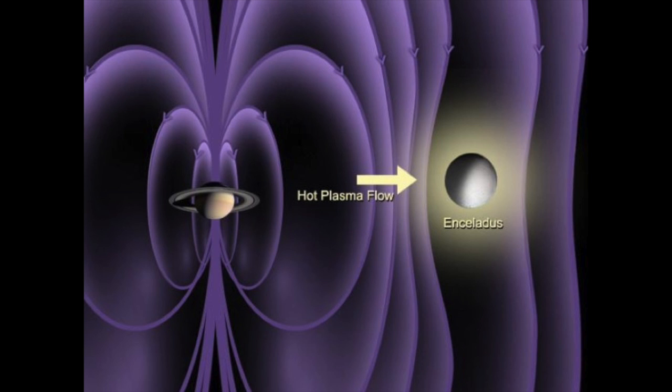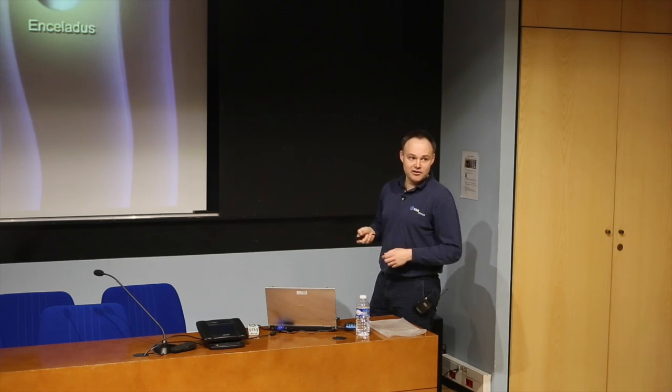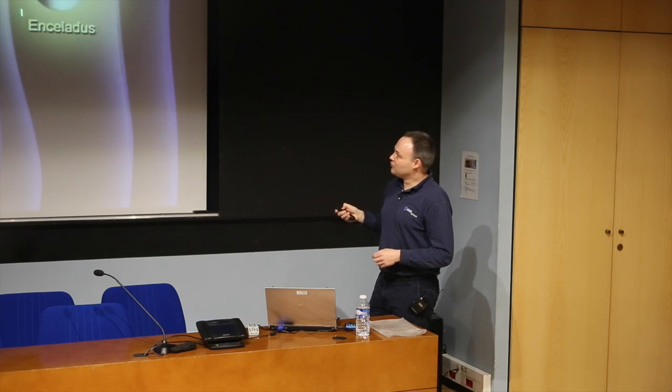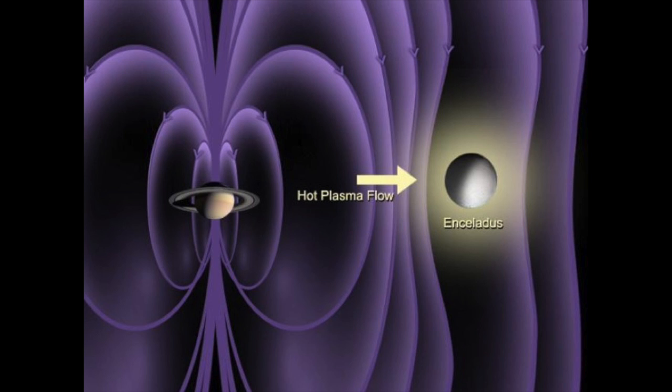The deformation of this magnetic field line indicated, and that's how the data were interpreted, that there is an atmosphere around the moon which deflects the magnetic field. Based on that, they decided to go even further and take additional measurements with the mass spectrometer and images to see what was going on, because that was really unexpected, and we wanted to confirm this data from the magnetometer.